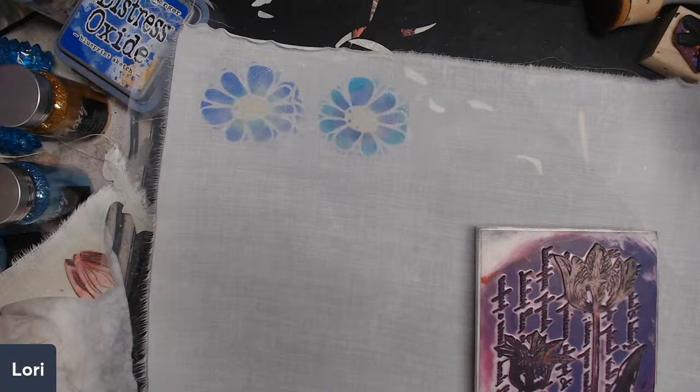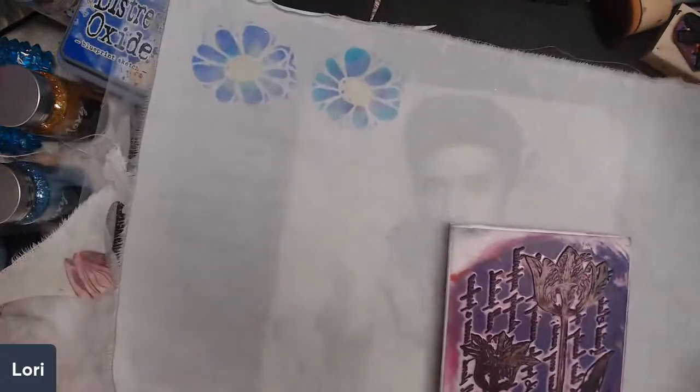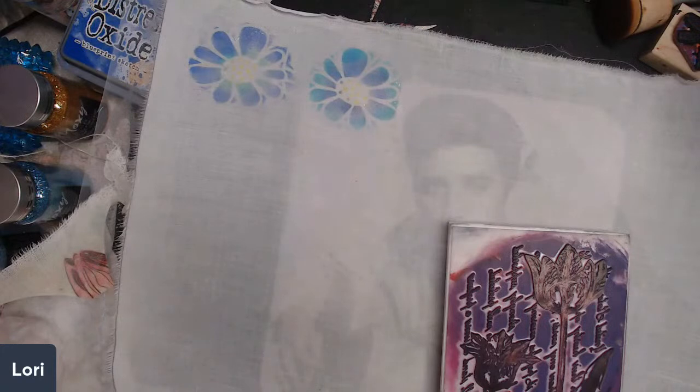Oh, you're welcome. All right, so let's see. I'm going to get all this out. And now I'm thinking to prepare fabric like this. Yes, you can put an embossing folder in it.